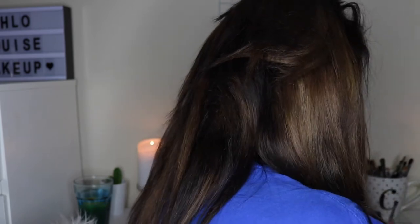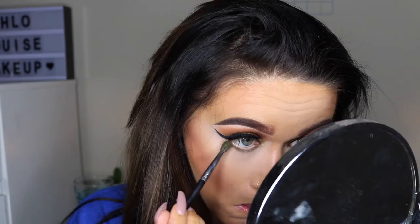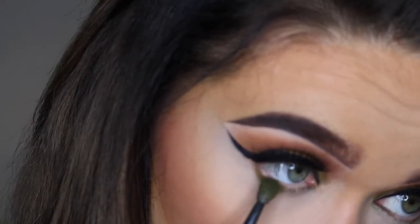I'm literally gonna run both those khaki green shades underneath my eye. I wouldn't usually do this, I'd just run the orange, but I'm actually preferring a khaki tone. And I'm just taking the darker khaki tone.